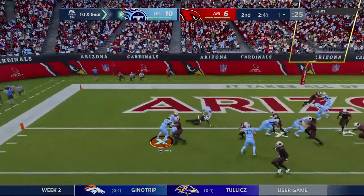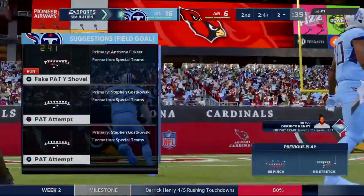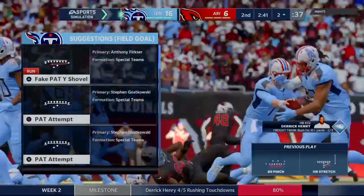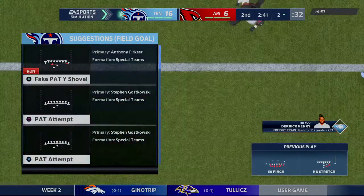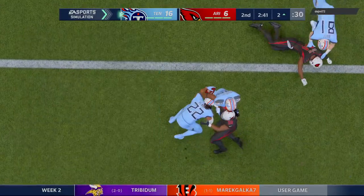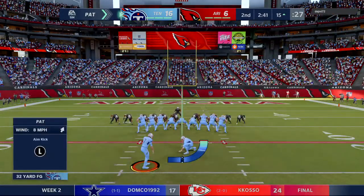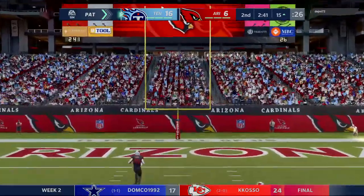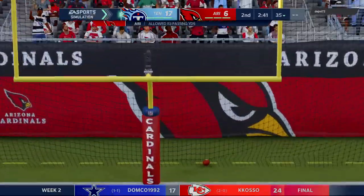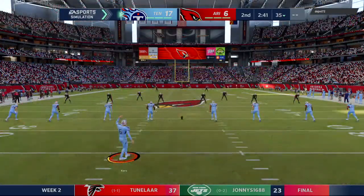Trying to punch it in with Henry. And he will take this one in for a Titans touchdown. Derrick Henry, his 4th touchdown on the year. And the Titans are going to add on to their lead. Extra point try for Gostkowski. It's good, and now it's an 11-point lead, 17-6. Makes the score Titans 17, Cardinals 6.